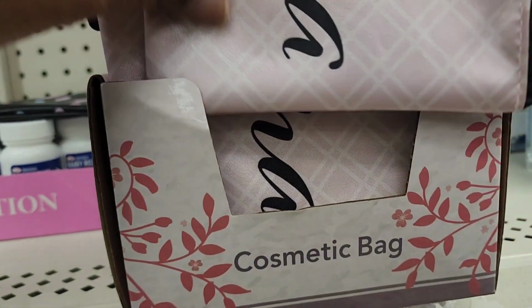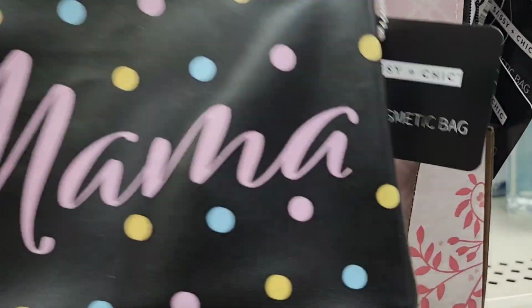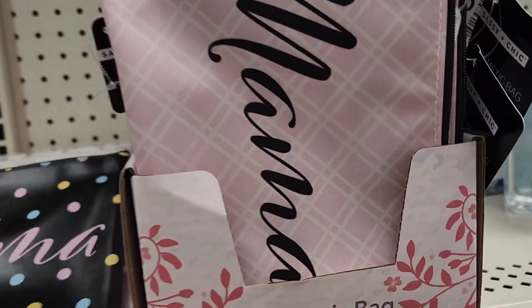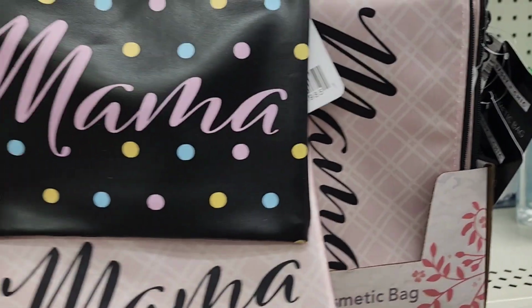I think they had these before in a different design, but now they have that one. And they also have this one, says Mama as well, with all that polka dot. Really, really pretty. Plain black in the back. So these are the ones that they have here.